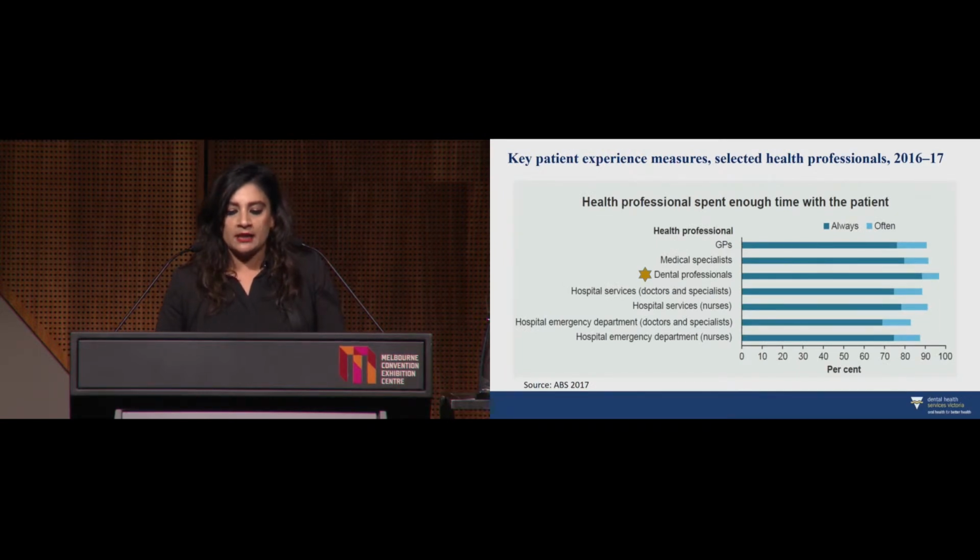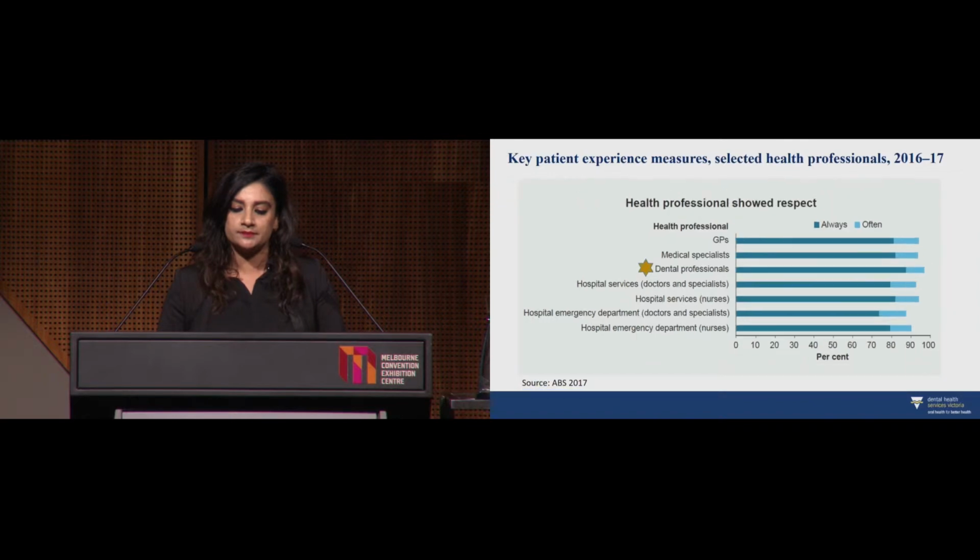So patients thought that most of the health professionals listen carefully, but as you can see here, dental professionals are more often likely to do that, which is fantastic. So we all have good listening skills, and you can have a look at the third bar there with the gold star. So you can see that we are much ahead of other health professionals in terms of what patients experience, which is great.